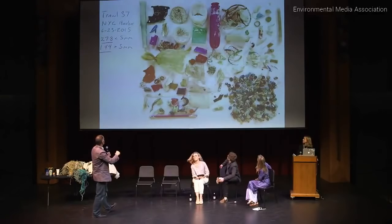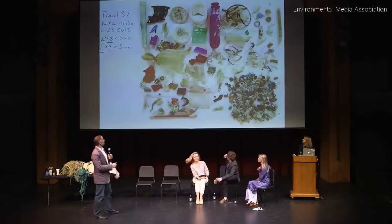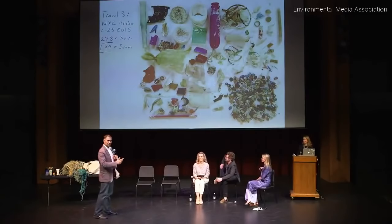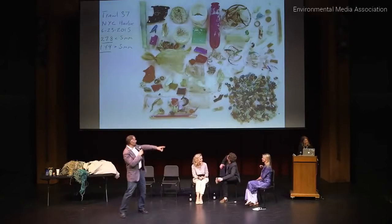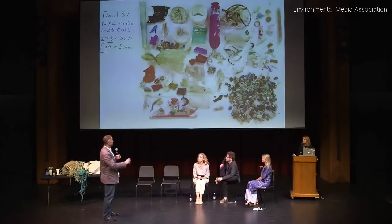That's what they are. They get flushed on the toilet, I don't know why. Poorly designed stuff. We should redesign those, I guess. And a lot of plastic pellets over here, pre-production plastic pellets. Those are things that you and I, consumers, never see. This is poor handling of plastics by the industry. So our point is that design really matters.